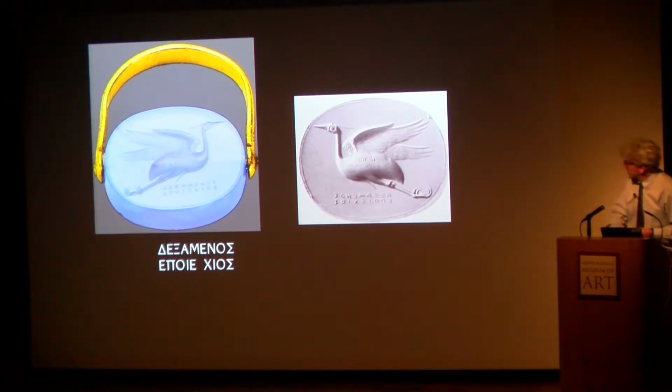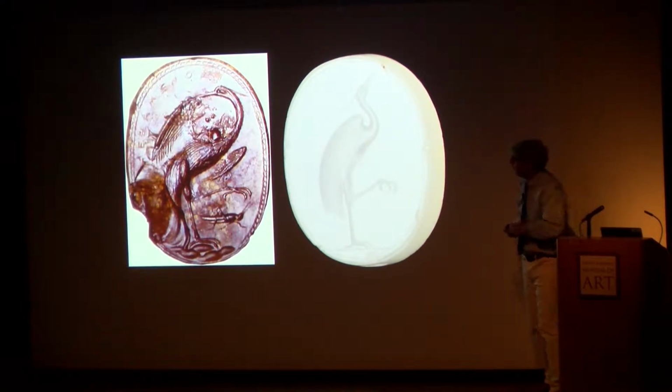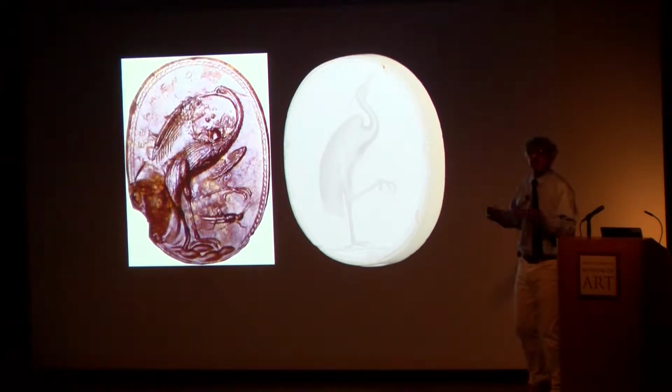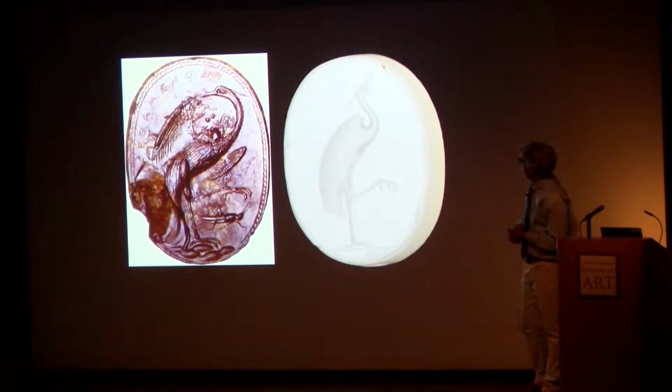Dexamenos signed this stone on the left, another model jasper, also in the Hermitage from the Black Sea. It's a little beat up, as you can see, but there's his name. We have the heron turning back, the wonderful wings, and it's about to pluck at a grasshopper or a cicada here. And here's an unsigned gem that has been attributed to Dexamenos, or maybe a workshop associated with him.